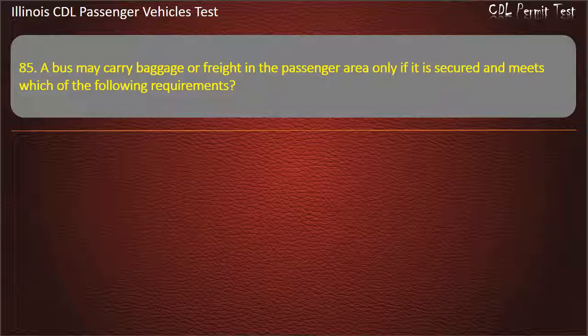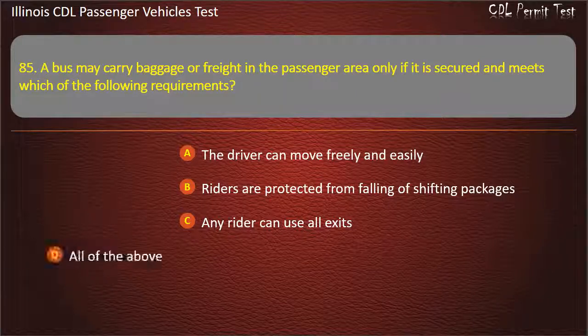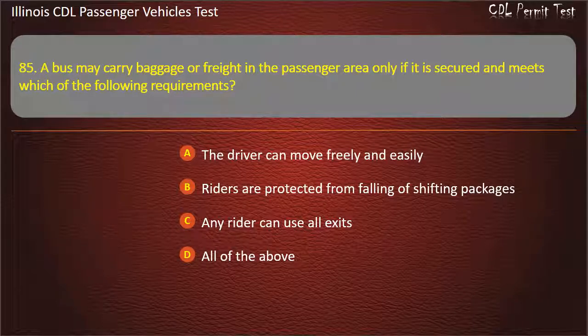Question 85. A bus may carry baggage or freight in the passenger area only if it is secured and meets which of the following requirements? The driver can move freely and easily; riders are protected from falling or shifting packages; any rider can use all exits; all of the above. Answer. All of the above.